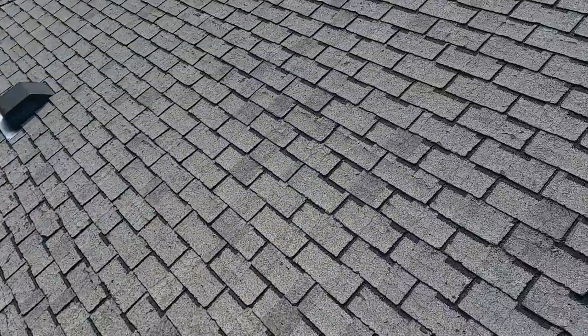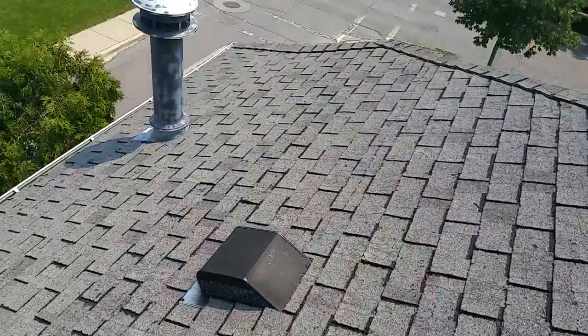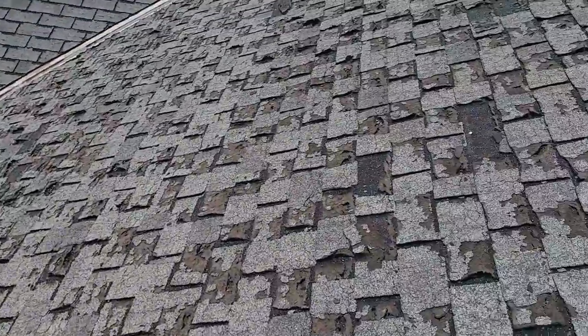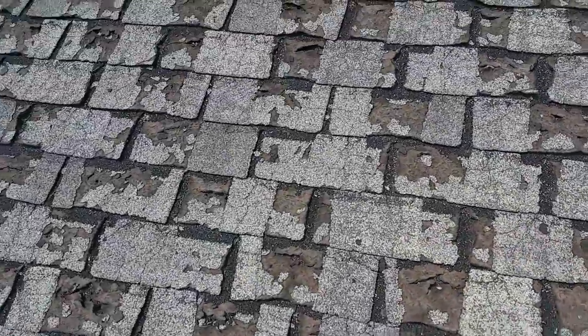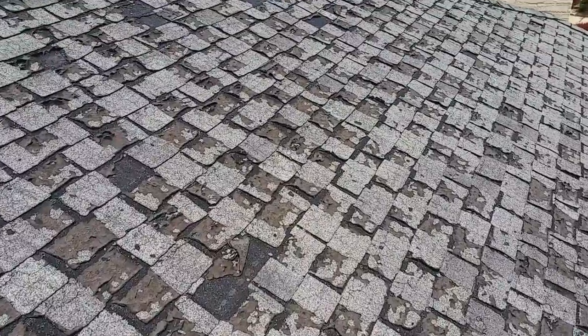The reason why we do these inspections is I want to offer you, the potential client, the proof-is-in-the-pudding concept. When I tell you things are going wrong, when I tell you the ventilation has this going on, the decking has that going on, I want you to see what I'm seeing. I want you to be educated and be able to not just take my word for it, but see what's actually happening.